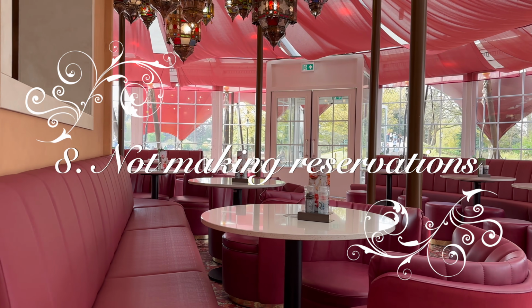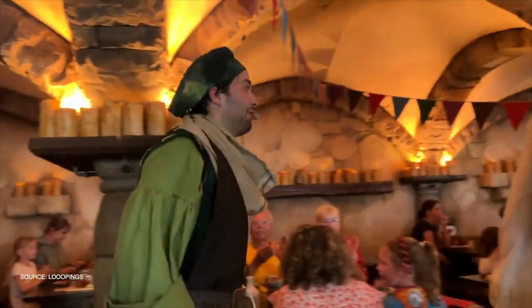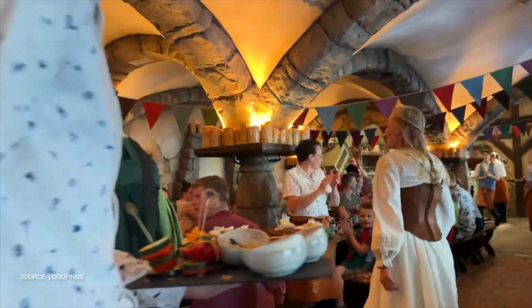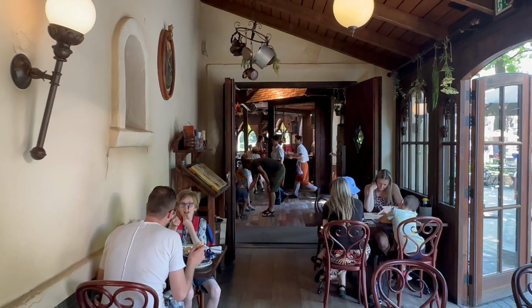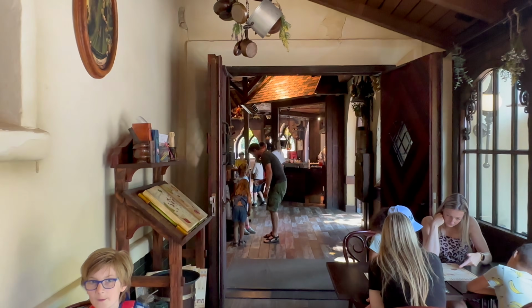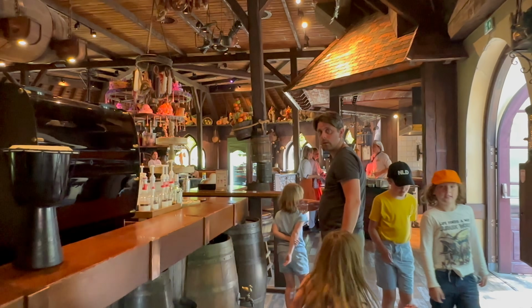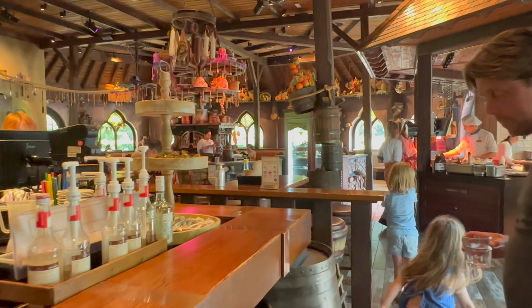This brings us to tip 8, not making reservations for lunch or dinner. The Efteling has limited sit-down restaurant capacity and these restaurants fill up, so there is a standby line for people who don't have reservations, but that can take some serious time out of your day and an extra toll on your feet, so best to book those restaurants in advance.